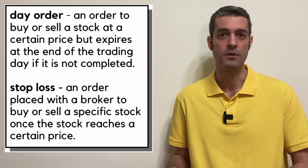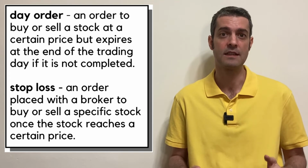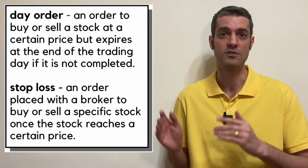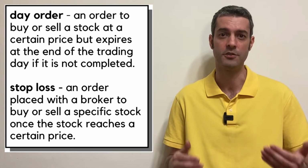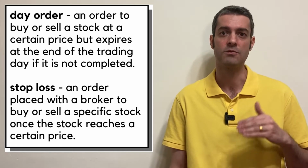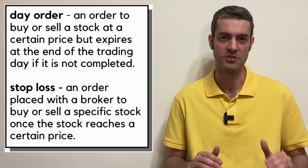A stop loss order is an order placed with a broker to buy or sell a specific stock once the stock reaches a certain price. So if you bought a stock at $20 a share but can't stomach losing more than 10% on your investment, you would place a stop loss at $18. This would trigger if the price dipped down to or below $18 a share.